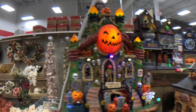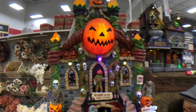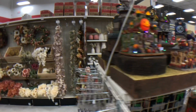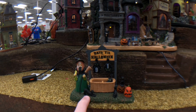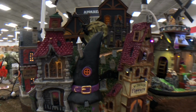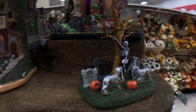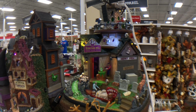This one's a lot smaller than I realized. Look at that. Get rid of my hand. Not a very big one. Then over here, we have the Days Till Halloween Countdown. This is actually pretty cool. This is the one that goes up. As you can see, goes up high. That one's pretty funny. And then we have the mill up here, the brewery.